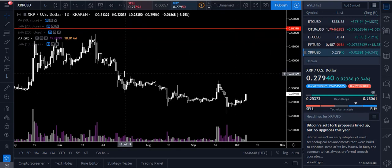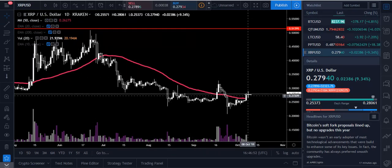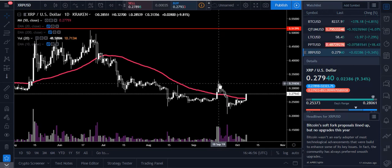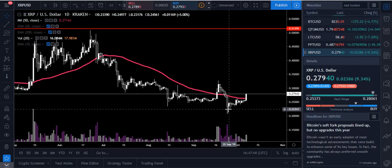But what's happening with XRP now, I want to throw on our 50-day moving average. We're up above the 50-day moving average, which is significant. Now, over here, we got up above it for about a couple days. We had a really nice, strong candle here, and then Bitcoin dumped, and we started to fall back down through it, which was the trouble. You know how correlated we are to Bitcoin and everything. Bitcoin dumped, we started to get pulled down.